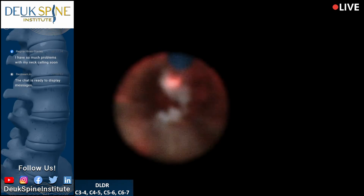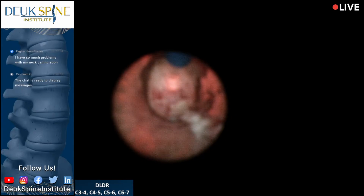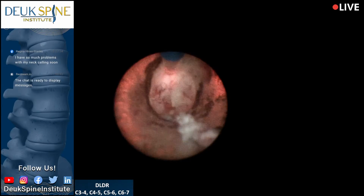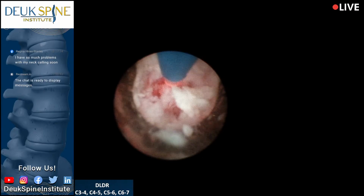Thank you. We don't have enough light, maybe. I need to focus it too. There it is. All right, so we're looking at all that scar tissue and bone right there. It's calcified bone spur scar tissue right at the back of this disc.